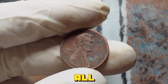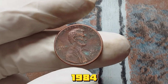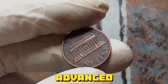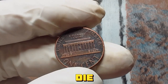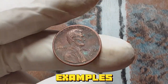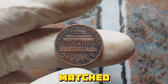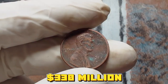And that's not all. Some experts believe that a very specific specimen of the 1984 Liberty 1 cent coin carries microscopic features, ultra-precise misalignments, or doubling visible only with advanced imaging tools. Others have suggested it bears hidden varieties of die cracks or repunched mint marks that are not present in standard circulated examples. One particular coin has even been rumored to contain mint anomalies so rare that no other example has ever matched it. This is the coin that sparked whispers of $330 million in value.